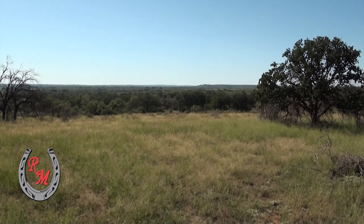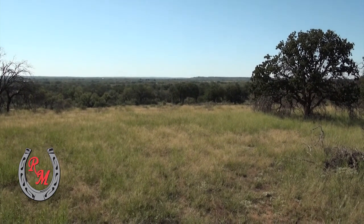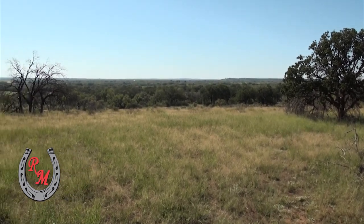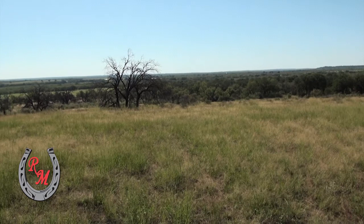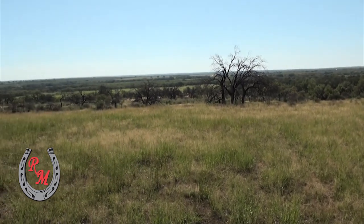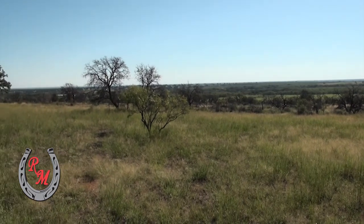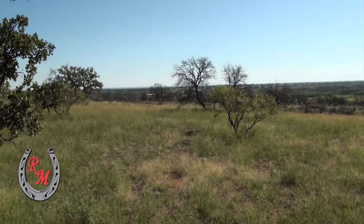Okay, we stopped here just a moment, folks. A little hill, we call it Round Mountain, straight ahead of us. That's 3 or 4 miles over there. But we're on the fences right here. We're on the east boundary fence, looking across the Chapman Ranch. You can see for miles. But we're going to take it back to the entrance, wind this tour up.